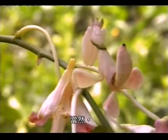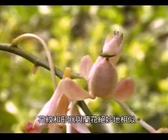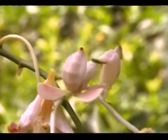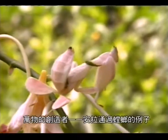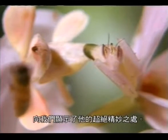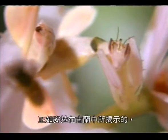Of course, the mantis itself did not plan the perfect similarity of color, shape, and design of both the mantis and the flower. By this example too, Allah, the Creator of all, shows us His art. As Allah revealed in the Quran, He is the Almighty Creator.